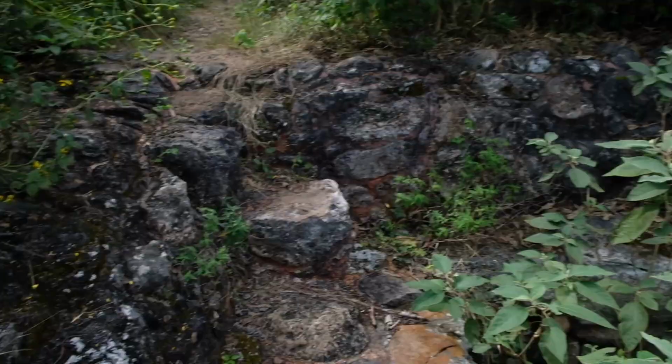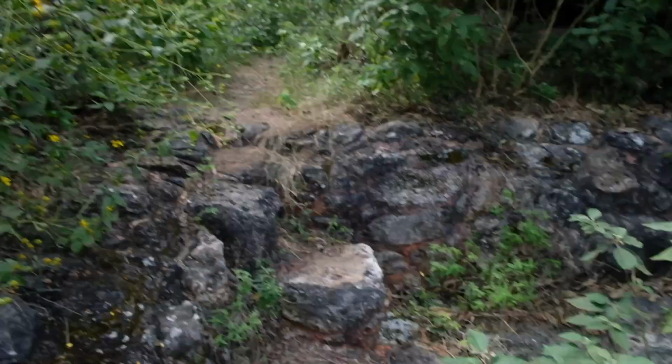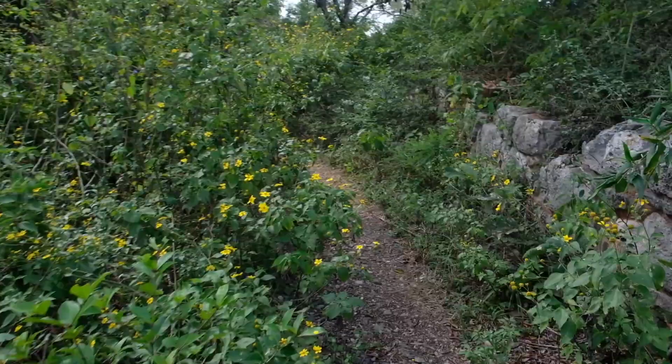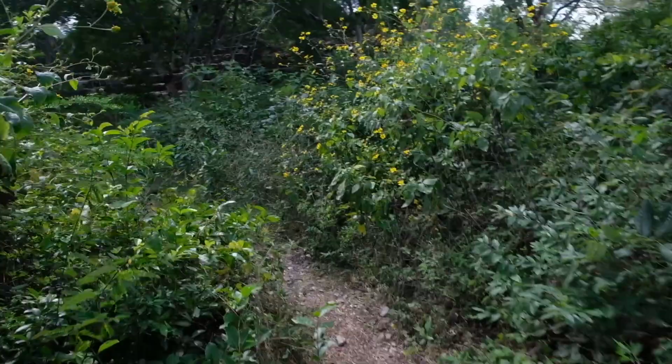Today, we are in Izamal and the surrounding areas. We're going to explore some of these old archaeological sites here. I'm currently just walking on one of them. At the moment, it's called Chaltun'a. I'm basically walking on the base of a little old structure here, and it's covered in the forest.